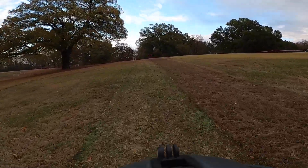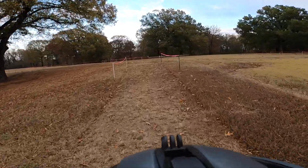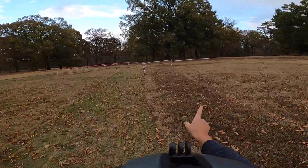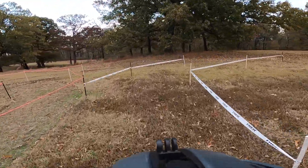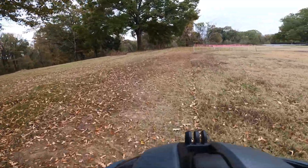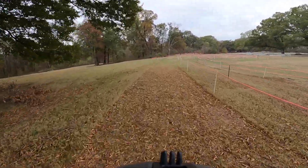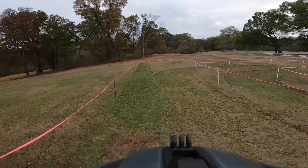Now, coming up at the top of the hill is gonna be the first, we'll call them expert only split. So, 4-5s, you're gonna go this way. This gate will be swung over. You'll only have one way to go. There we go. Back to familiar territory. Should have warmed up before this.